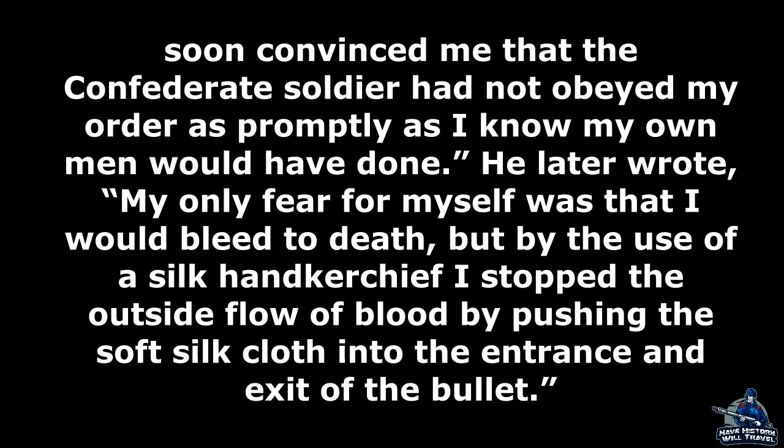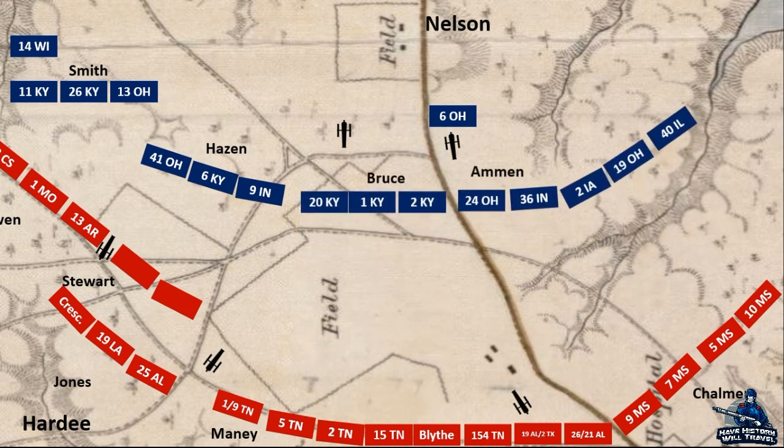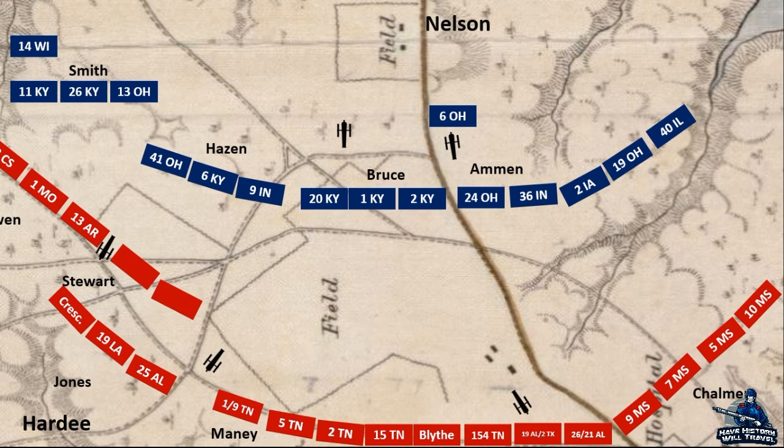He later wrote, "My only fear for myself was that I would bleed to death, but by the use of a silk handkerchief, I stopped the outside flow of blood by pushing the soft silk cloth into the entrance and exit of the bullet." Bruce's brigade retreated to the north end of the field. Those 2 battle lines stared at one another. To venture across the field was suicide.